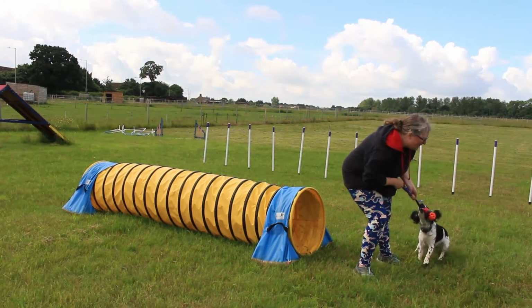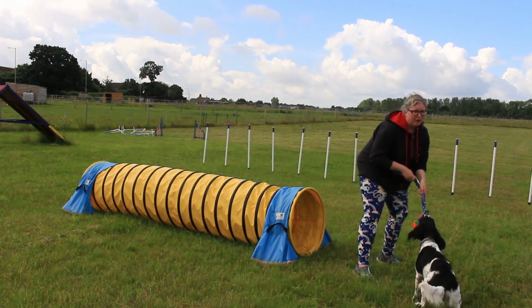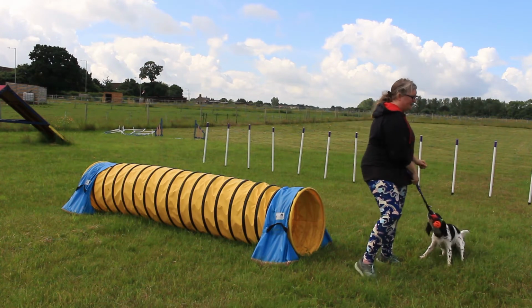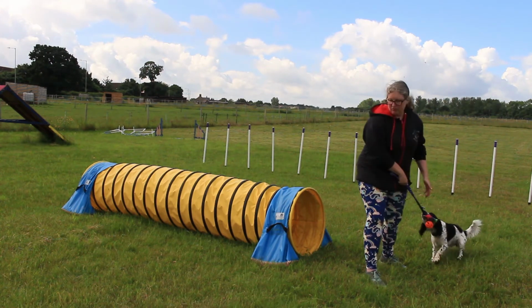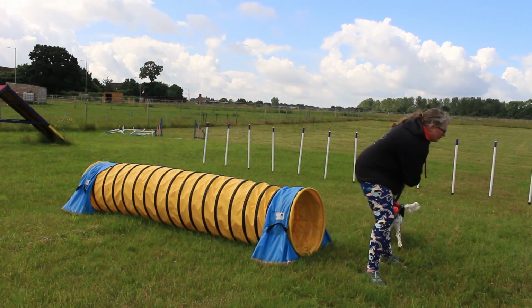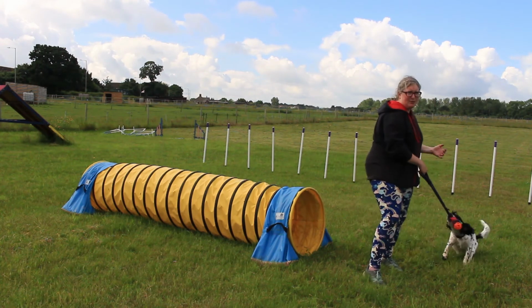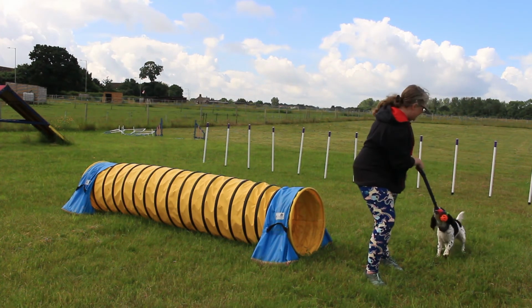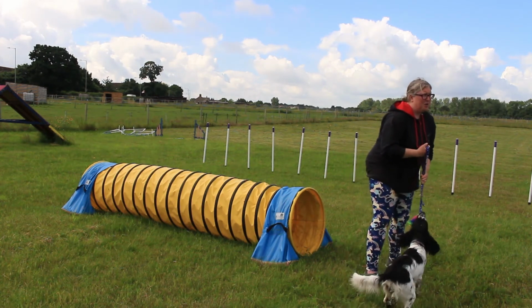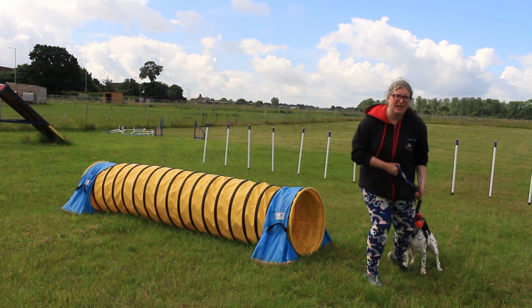Good girl. Now I mix and match these games because it's very important you don't just do all of one. Because what you'll get, if you were doing this for half an hour and you did all the here games, by the end the dog would be excellent at it. The trouble is, they've learnt what you've wanted during that session. It doesn't actually mean they understand the concept. And as soon as you start putting tunnels back in, they might then start to be confused and unsure.